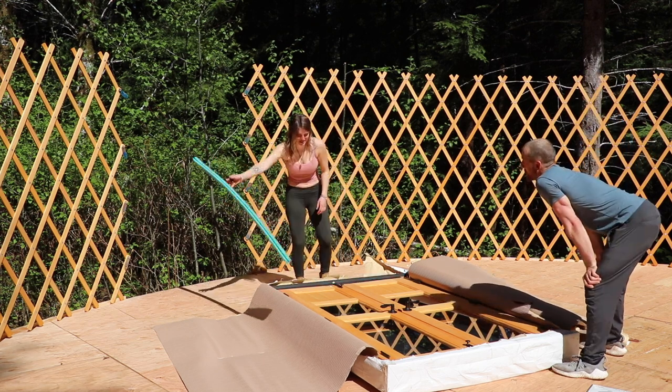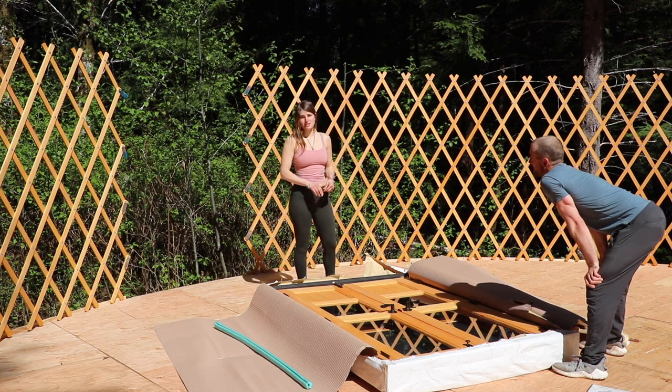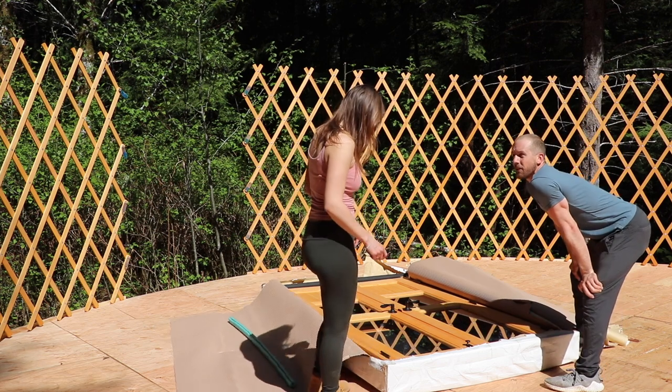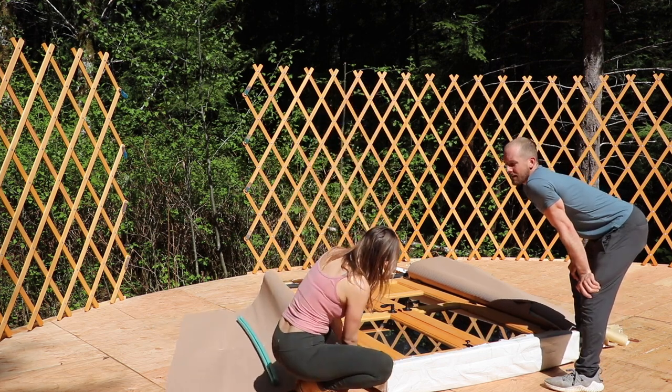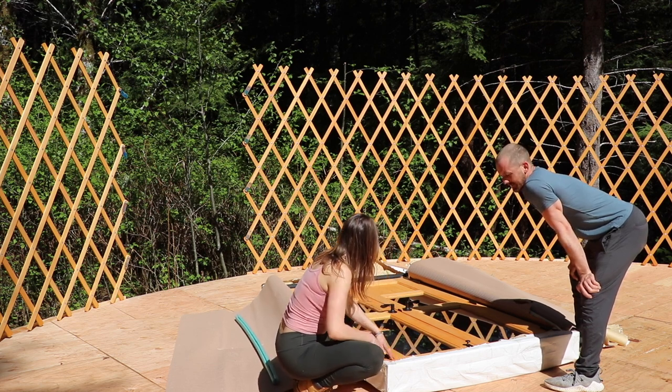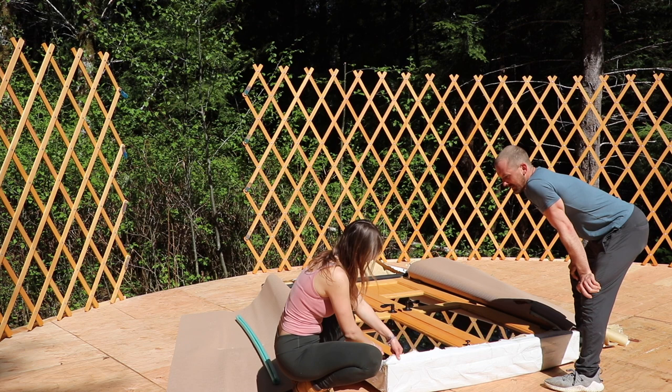Yes. Hey, wow. Kudos to Pacific Yurts for their amazing packing job. Seriously, amazing packing job. Overall, Pacific Yurts, man. Five stars. If it wouldn't have been packed like this, we wouldn't have gotten it here without breaking it. Seriously. Very nice. Five stars.